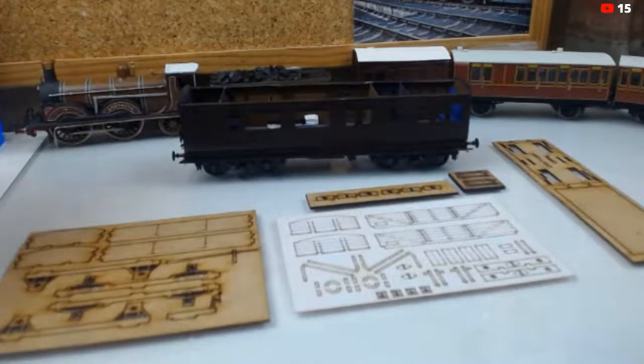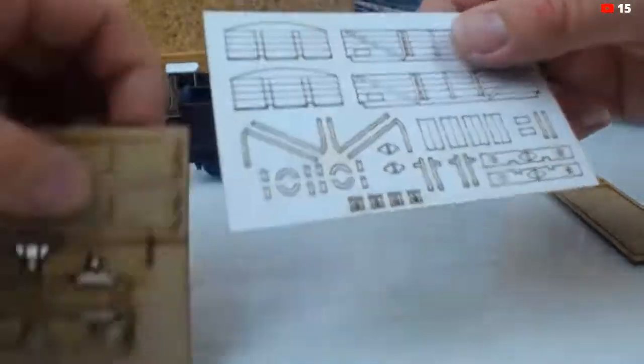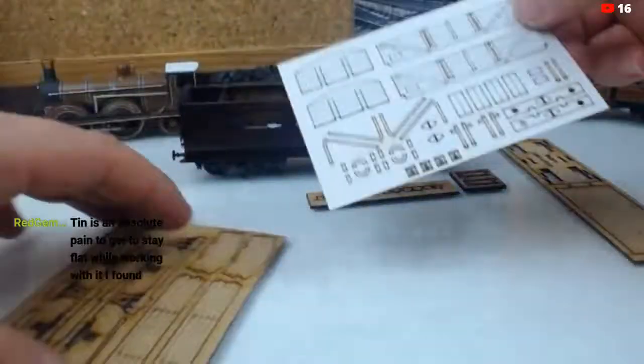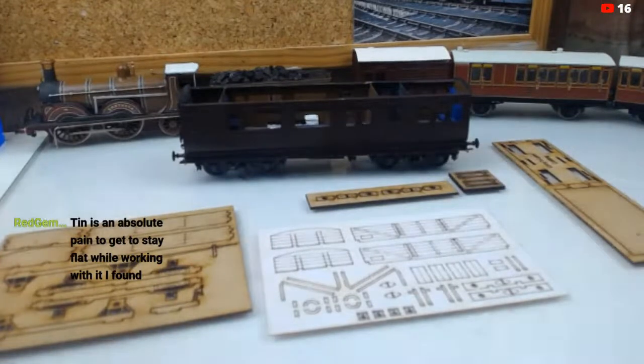So we're going to look them over, and we think we probably start with the body again around the floor, and then build the chassis onto it. That's how it looks to me. And these are clearly the inside planks with a cardboard overlay for the outside, which covers up the joins in the wood as well as giving us detail on the inside. Very cleverly designed.